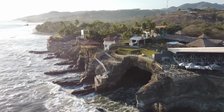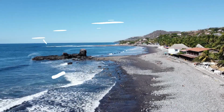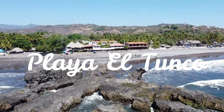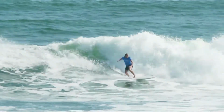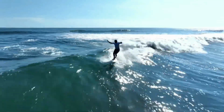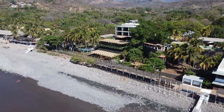We continue with one of the most popular places, Playa El Tunco, where its main waves are Sunzal and Bocana. Here you find waves for all levels. The surf is very consistent. Here you find waves all year round, and that's why its popularity. The place is a small village where you experience an atmosphere of a tourist surf community.